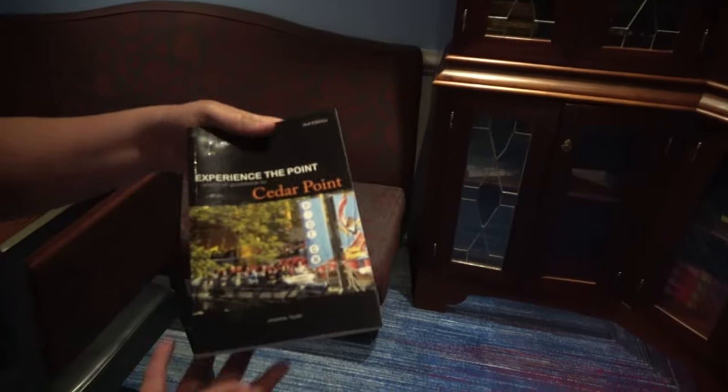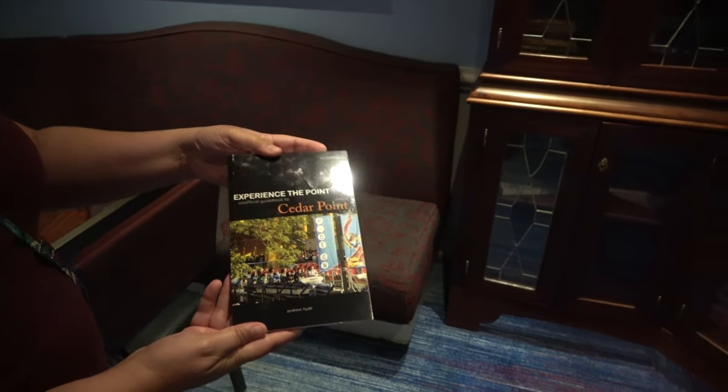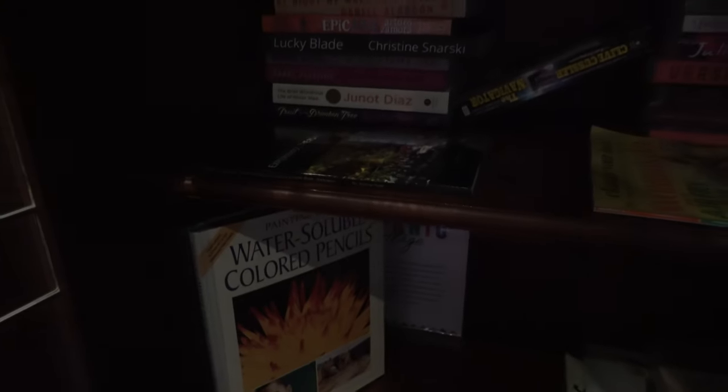They don't have too many books in here, but do you know which one they don't have? Experience the Point, the unofficial guidebook to Cedar Point, third edition from our own Andrew Hyde. So we're going to take this book autographed by the man himself and leave it here in the library of the Carnival Freedom. So you can come on, find Hyde's book, take a picture with it, send it over to us on social media, but don't steal Hyde's book.